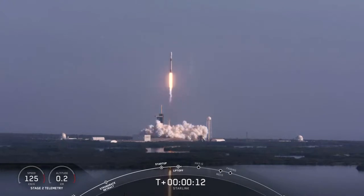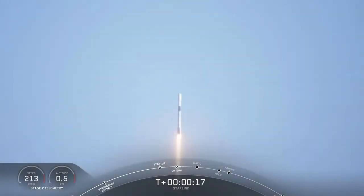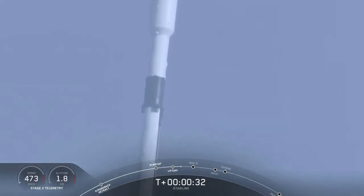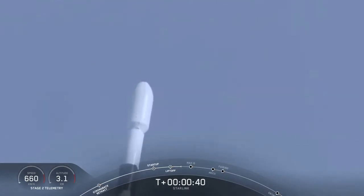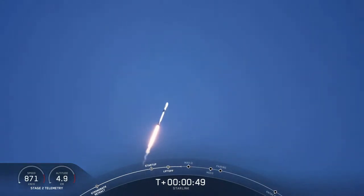Pitching downrange. M1D performance is nominal. Successful liftoff for Falcon 9 from pad 39A at Kennedy Space Center. Power and telemetry nominal. There we just heard that power and telemetry is nominal.